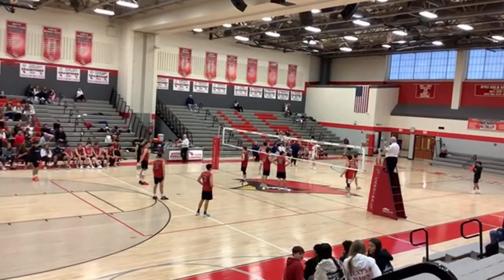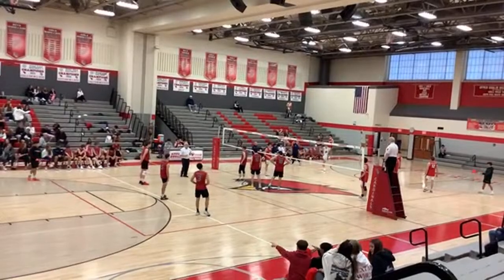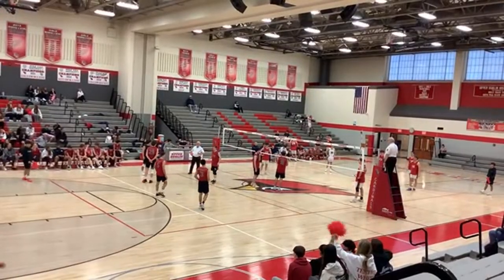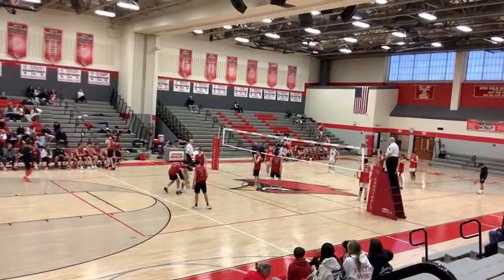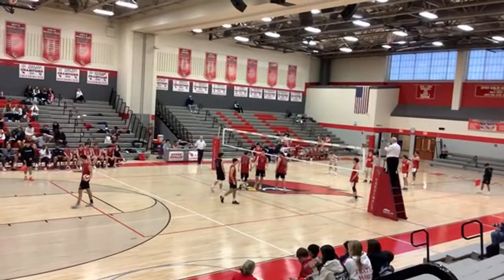Something that jumps out to me right off the bat is number 18, Potter Rudel, is in. Normally, he is a swing, so he plays JV and varsity. So I'm interested to see what he's going to do starting varsity. Number 3, Zach Brown, about to kick it off for us.